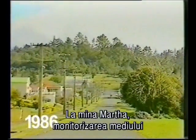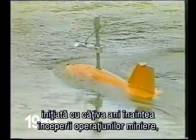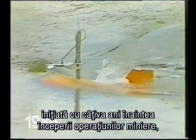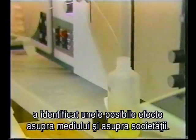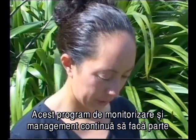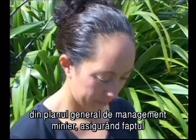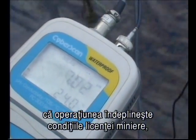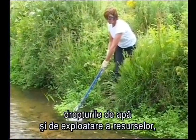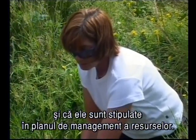At the Martha mine, baseline environmental monitoring initiated several years prior to mining starting identified potential environmental and social effects. This monitoring and management program continues to be an integral part of the overall mine management plan, ensuring that the operation meets with the conditions of the mining licence, the water rights and the resource consents issued under the Resource Management Act.